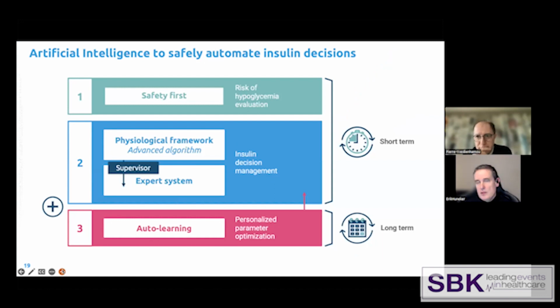The way the system is set up is that you have a first module, a safety module, that evaluates the hypoglycemia risk. This is done automatically, of course, and if there is a hypoglycemia risk, the system will first cut off the insulin and then, if that is not enough, recommend a dose of rescue carbs to the patient. This is obviously not a complex machine learning algorithm or artificial intelligence or anything like that.